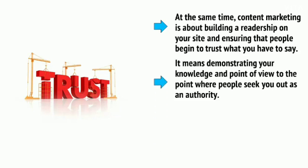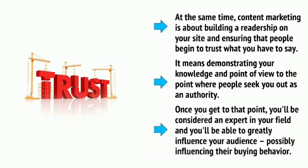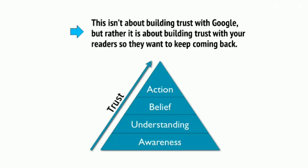It means demonstrating your knowledge and point of view to the point where people seek you out as an authority. Once you get to that point, you'll be considered an expert in your field and you'll be able to greatly influence your audience, possibly influencing their buying behavior. So, how do you get to this point? Well, the key is to think about the sites and blogs that have influenced you over the years and the ones you read regularly. This isn't about building trust with Google, but rather it's about building trust with your readers so they want to keep coming back.